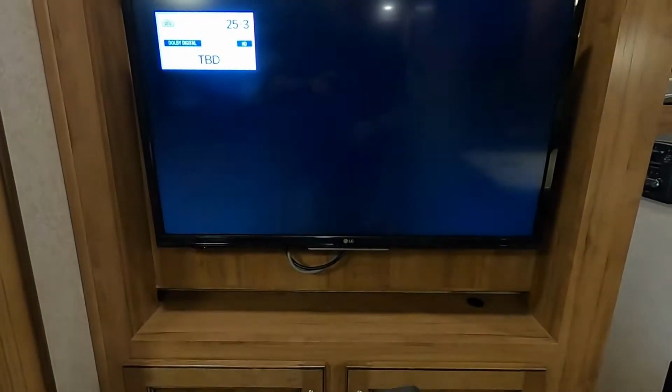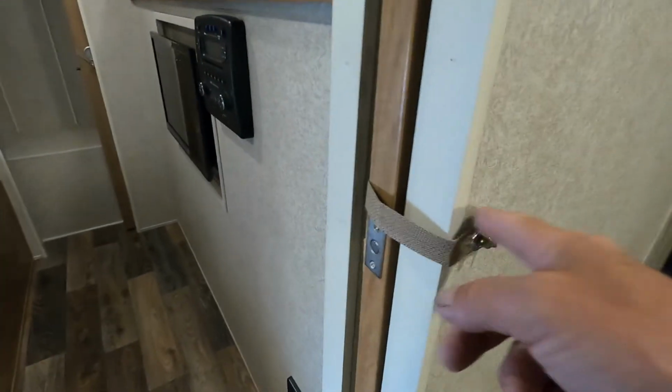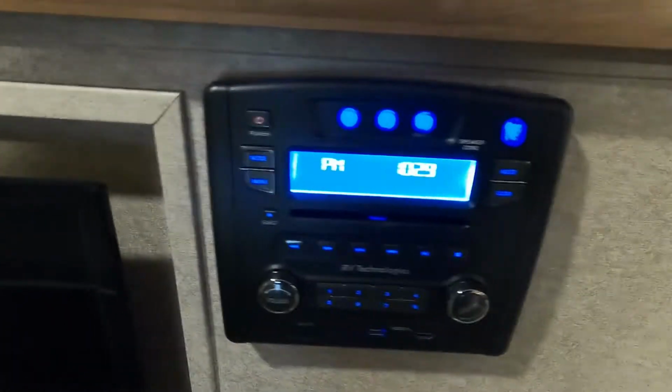Again, it's a metal building. Shut that off. Come into your bunk area. Another door to make sure you have snapped open. The ladder for your bunk. Another sound system, same way.